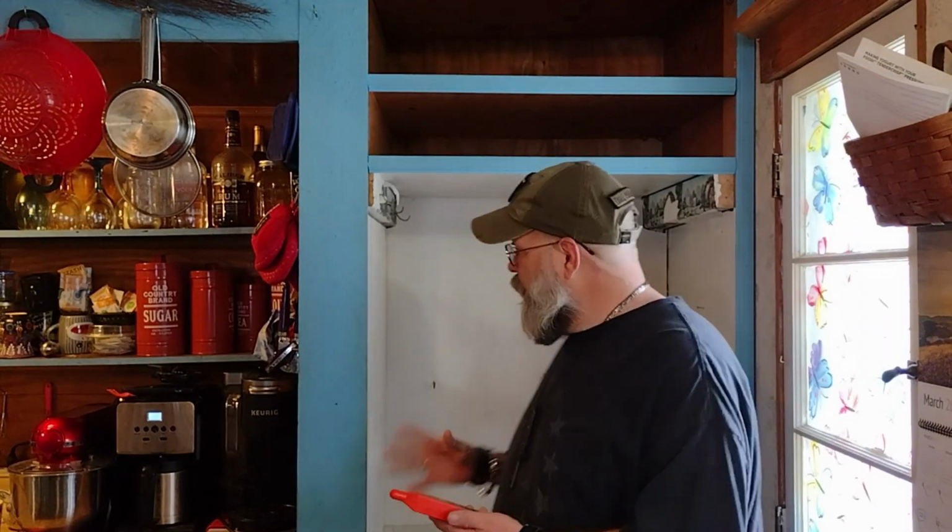But make sure you have a nice pair of work gloves if you're doing anything like this. It just saves your hands from getting cut or anything like that.